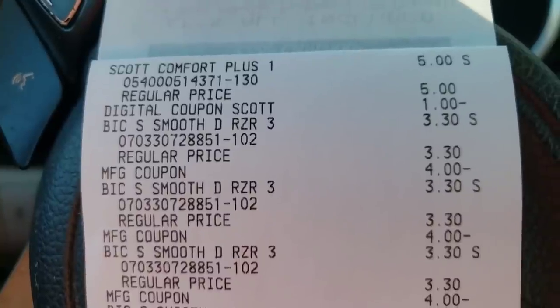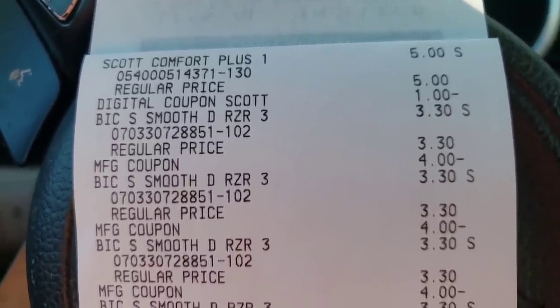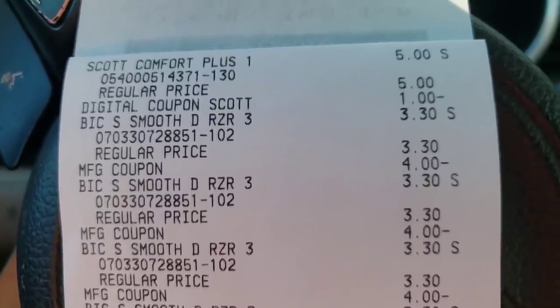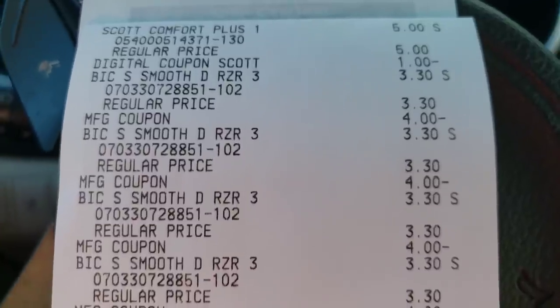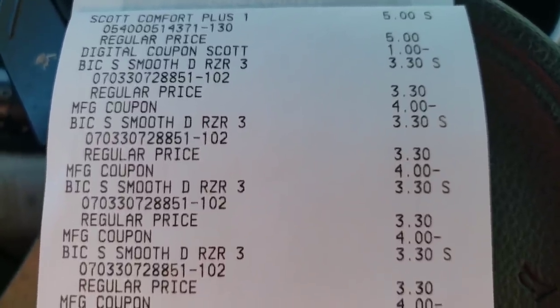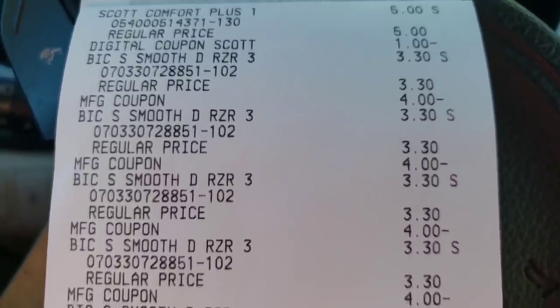Whenever you ring everything up, you'll see it says save $3, or it might say save $8 if you've done the 5 on 25, okay? The Big Soleil smooth razors, though, they are $3.30. You see that the $4 paper coupon came off.